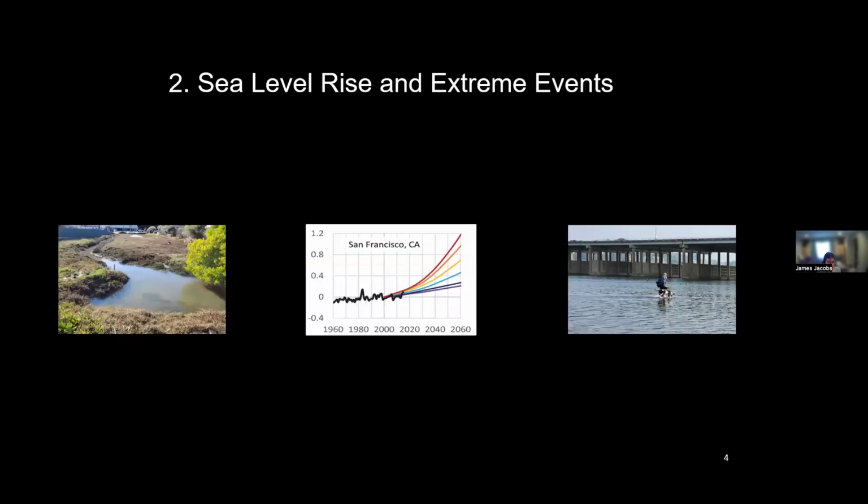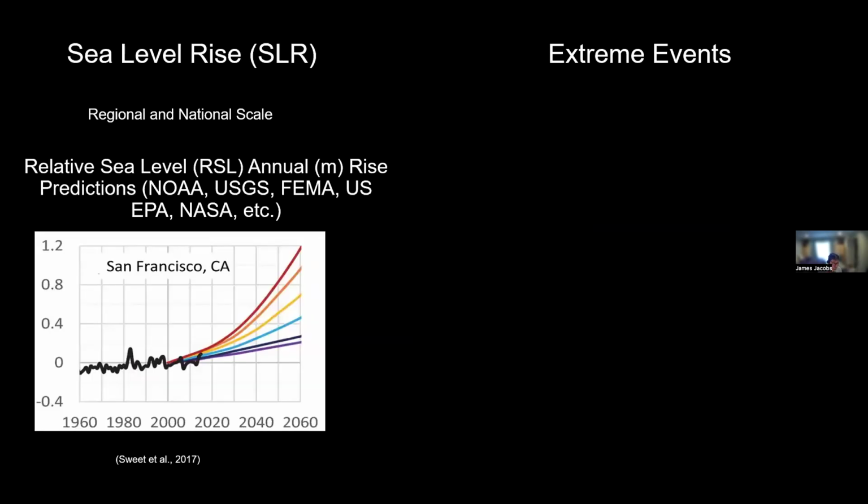So let's look at extreme events. At the present time, we look at what NOAA has provided, and this is from Sweet 2017. He's with NOAA, and it's basically the sea level rise, in meters on the left side, the black area, and then there are different scenarios that NOAA and USGS and others have come up with. This happens to be NOAA's interpretation, but predicting the future is a really difficult endeavor.